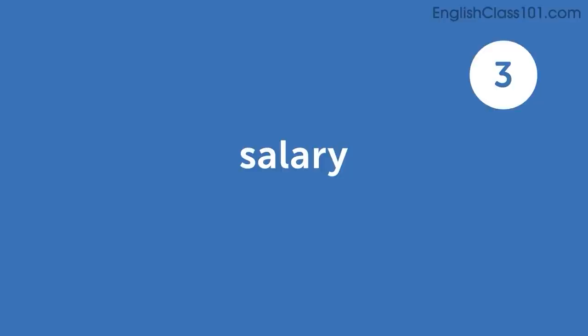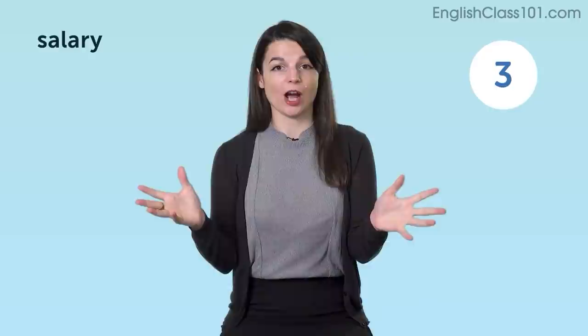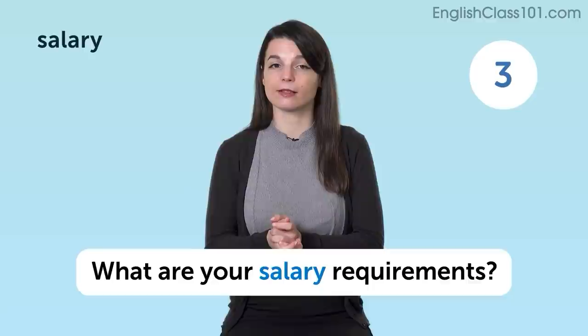Salary. So salary refers to the money you receive from doing a job. What are your salary requirements?